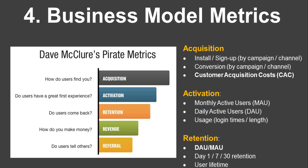So if you think, for example, about a mobile app business or a mobile game business, if you think about acquisition, think about installs or sign-ups, and ideally break it down by campaign or channel. Think about conversion, and obviously think about customer acquisition costs. Activation, this is where you start looking at monthly active users, daily active users, tracking all of these things. Retention, that normally has to do with engagement as well. They often measure daily actives over monthly actives and look at that ratio. They look at retention at day one. Have people just activated, tried it, and never used it the day after, or are they still active a week after or a month after?